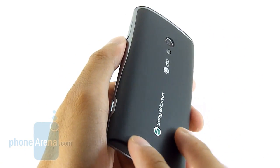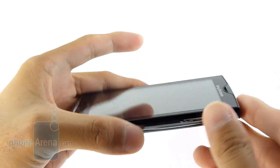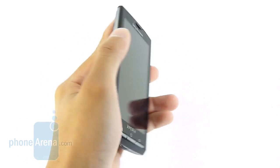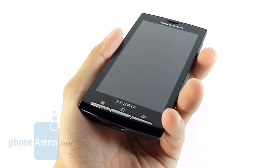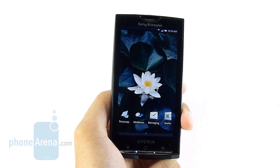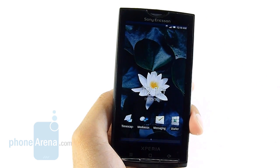It's complemented nicely with the soft touch rear cover, and of course the chrome accents on the sides. It's not that heavy at all, and it's fairly easy to hold, especially with a 4-inch display. It doesn't seem as bulky or overly large as something like the HTC Evo 4G or even the Motorola Droid X. Similar to other recent handsets, the X10 actually hits that sweet spot by having a 4-inch capacitive touchscreen display.